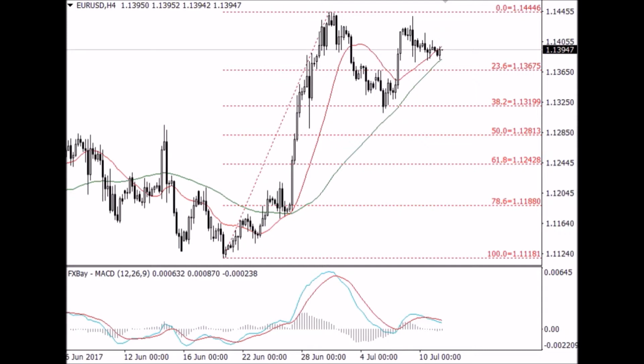and the momentum is considered weak. So the further direction can only be determined after the price closes out of the range, whether it closes above the 1.1444 resistance level or below the support level of 1.1367. Then only can we determine the further direction of the Euro USD.